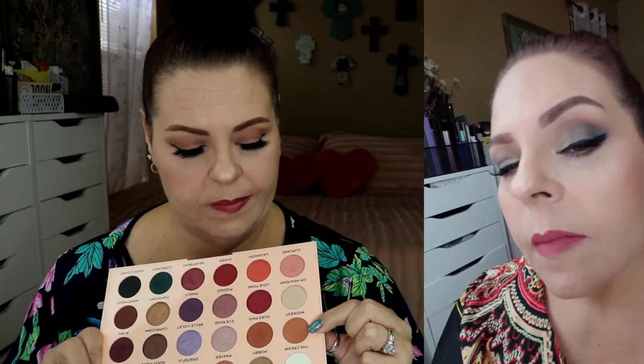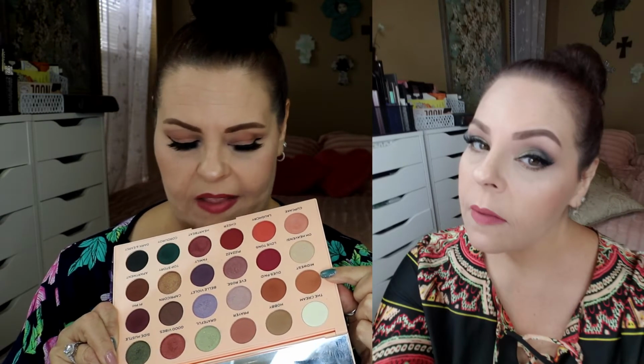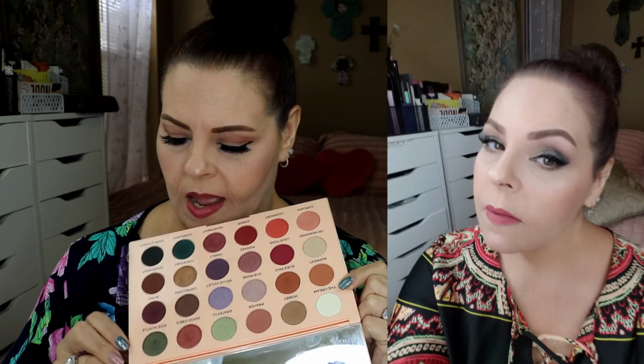And so I did. I kind of wanted a dark to light ombre across my lid, and I think that's what I got. And I think because Midwest is such a warm and pretty color, it was a perfect transition. So I went into the cream for my brow bone highlight, and then I used Midwest as my transition shade all across the crease.